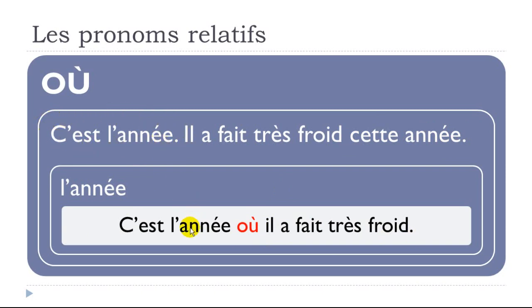First part doesn't change. Then you put your pronoun où, then the sentence continues like that. Il a fait très froid. All right?